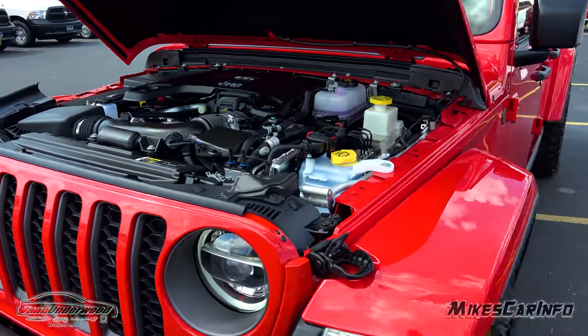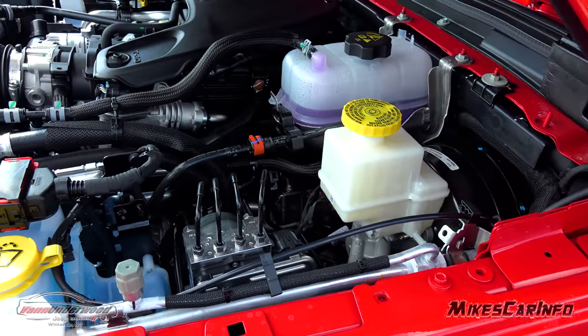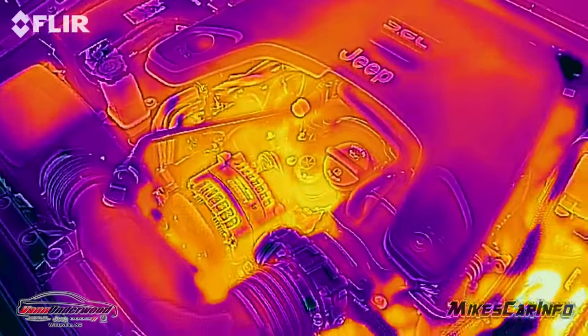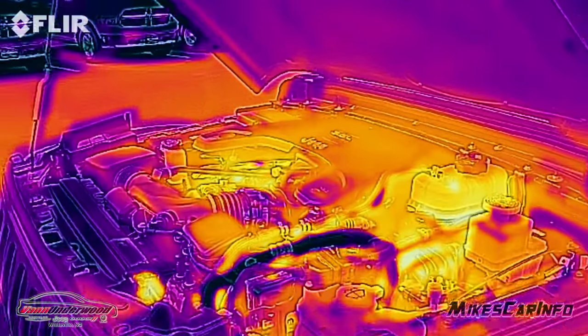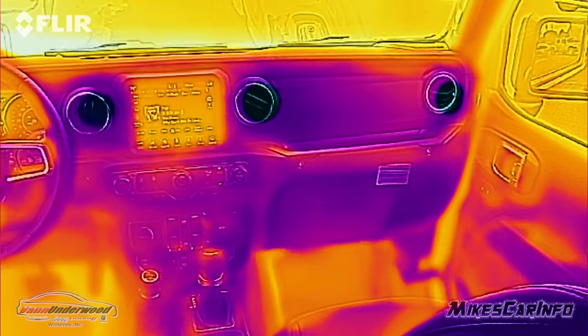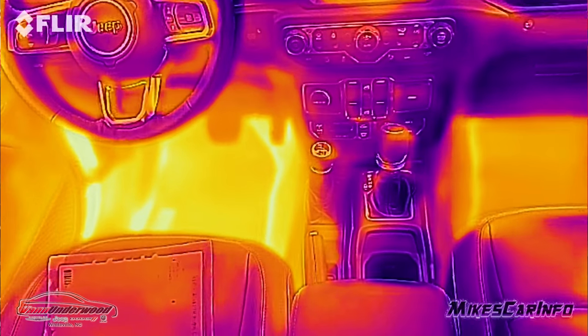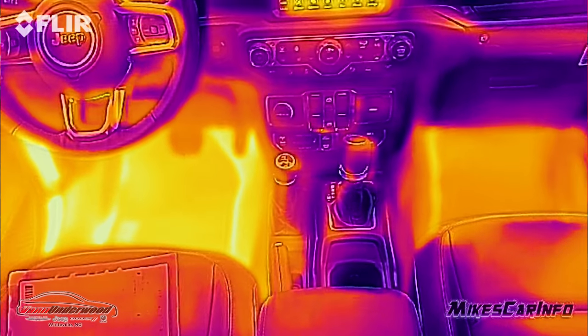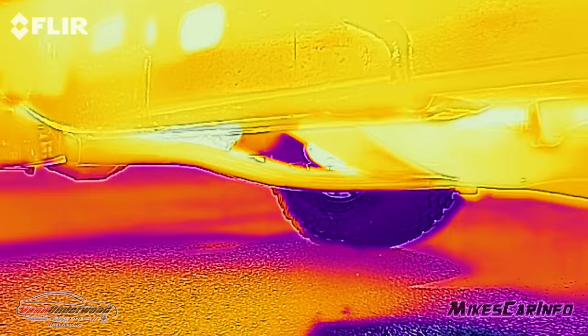Okay, so back to the heat shielding. So basically, the exhaust flows from both sides of the V6 engine, from the far side and this side, and then comes around and meets right underneath the floorboard of the driver's seat. So when I looked at it with thermal imaging, I noticed there was a lot of heat there in the floorboard of the driver's seat, right there in the floorboard. And then when I looked underneath, a lot of the exhaust flows right there.